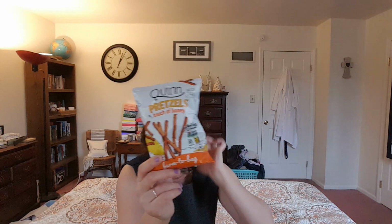All right, then we've got Quinn pretzels. These have a touch of honey. Farm to bag. Never heard of this brand either. Super excited to try it out. There's that. Next, we have Cocoa Yummies. Coconut treats with dulce de leche, milk caramel, and dark chocolate. I think it's one of those, it feels like a stroopwafel. You know what I'm saying?